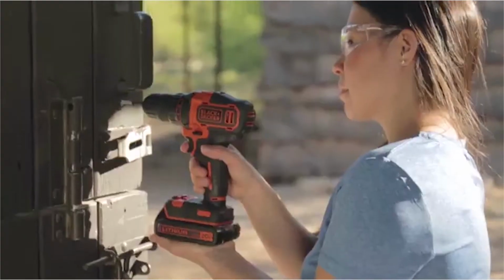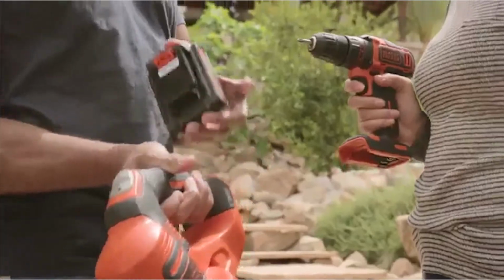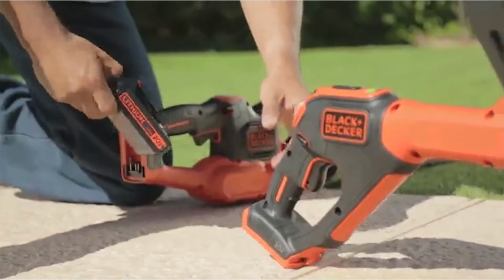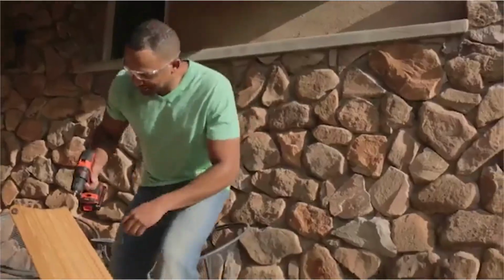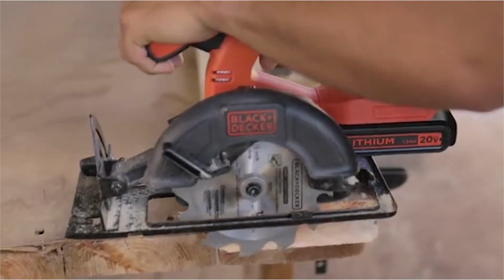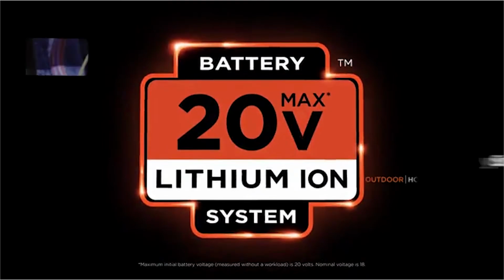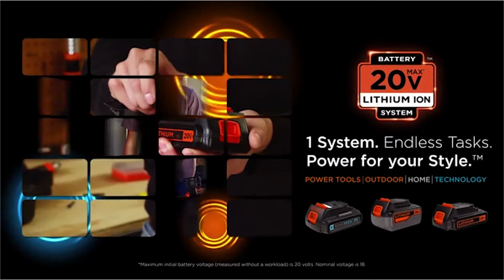Tasks in and around your home are different. But with one powerful interchangeable battery system, you can tackle them your way. With the right tool and plenty of power at hand. Use the interchangeable battery system for convenience and savings. Whether it's a labor of love, your pursuit of perfection, or just something to get done so the fun can begin. One system, endless tasks. With the BLACK+DECKER 20-volt max system, you have power for your style.